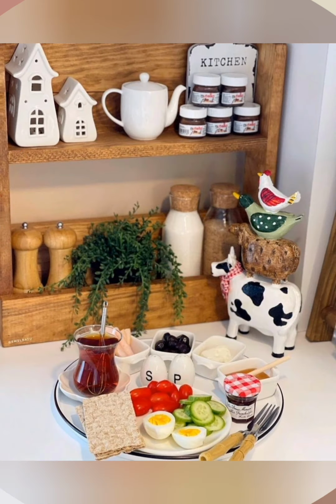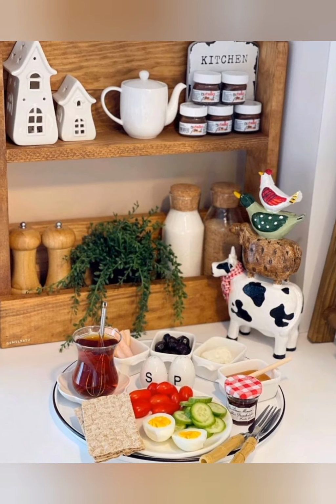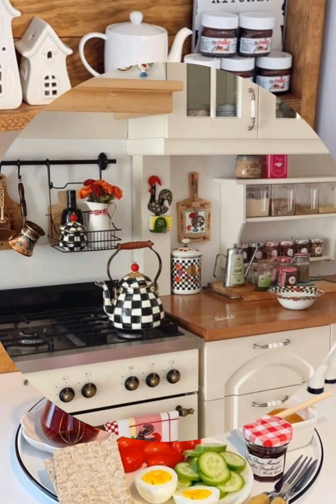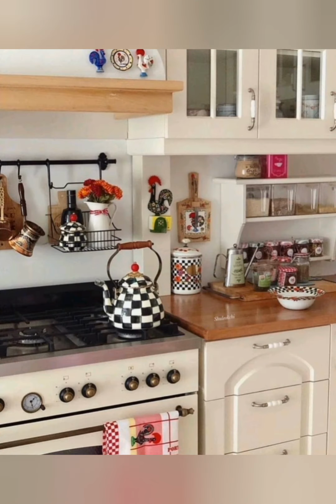Number 8. Decorative details. Pay attention to decorative details like cabinet knobs, drawer pulls, light fixtures, and backsplash tiles. Choose items with a vintage or handmade look to enhance the cottage charm of the kitchen.